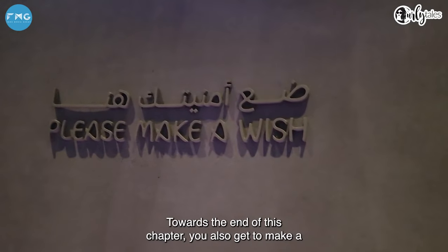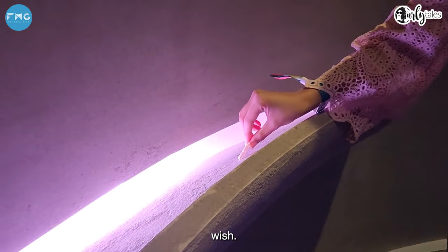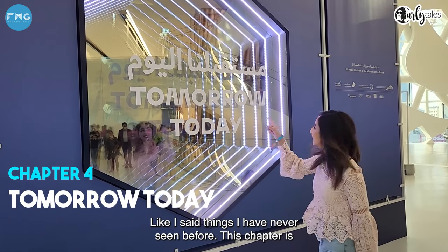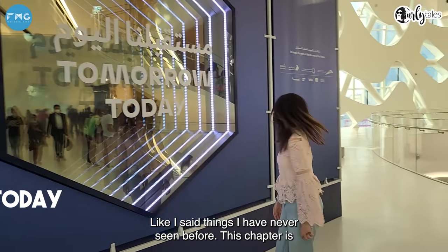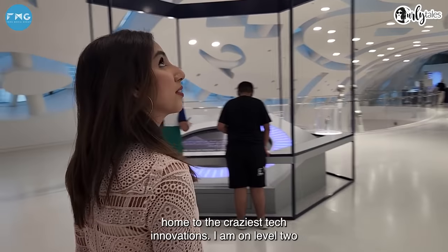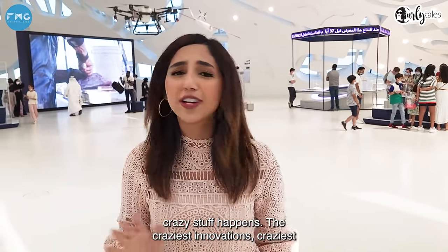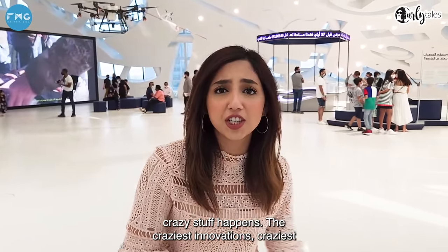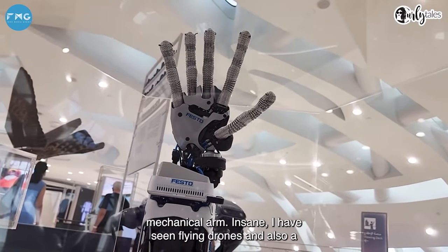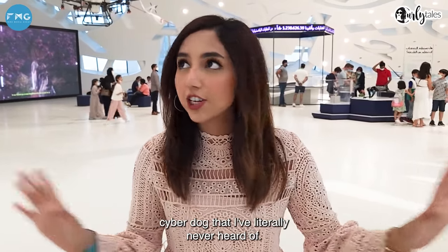Towards the end of this chapter, you also get to make a wish. Things I've never seen before. This chapter is home to the craziest tech innovations. I am on level 2, which is called Tomorrow Today, and this place is where all the crazy stuff happens. The craziest innovations, craziest gadgets you've ever seen. I've literally seen a mechanical arm. Insane. I've seen flying drones and also a cyber dog that I've literally never heard of.